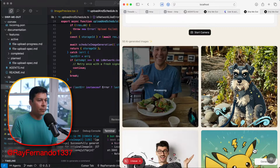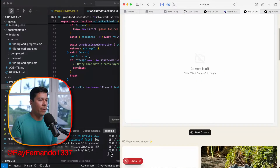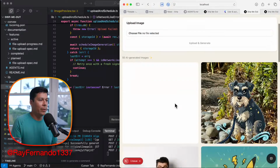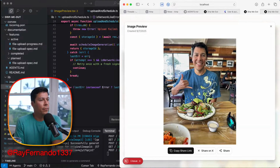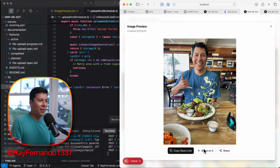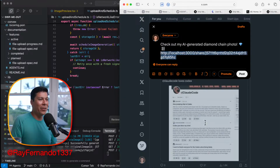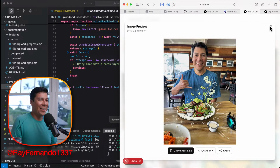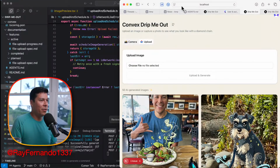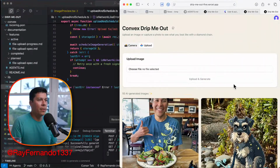Okay. I think there's a bug. Let's see. Go back to upload. Oh, okay. Whoa. Wow. Okay. Dang. Whoa. This is cool. Yeah, it's so fun how fast this works. If I hit share on X, it's going to actually put the image. I'm going to share it from my localhost. But yeah, okay, cool. So the changes should be live soon, I think, because it should already be done building.